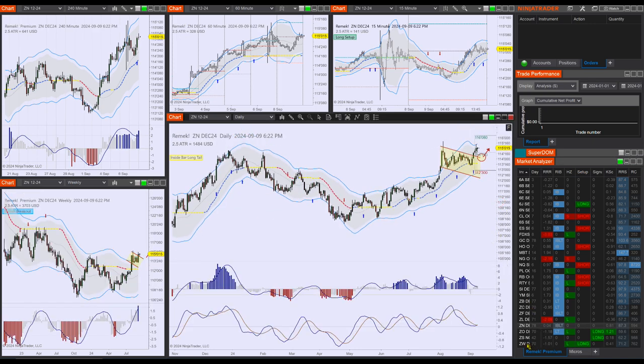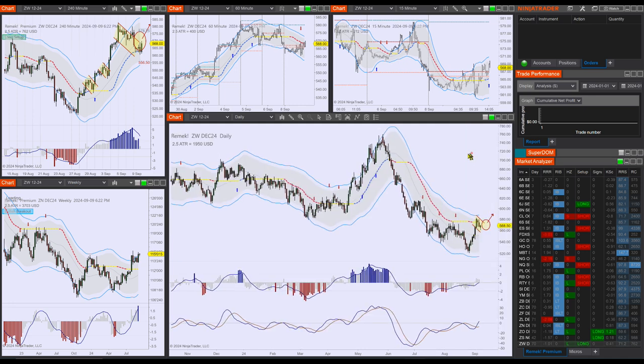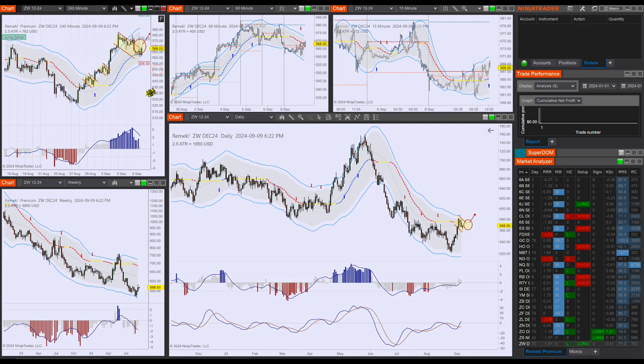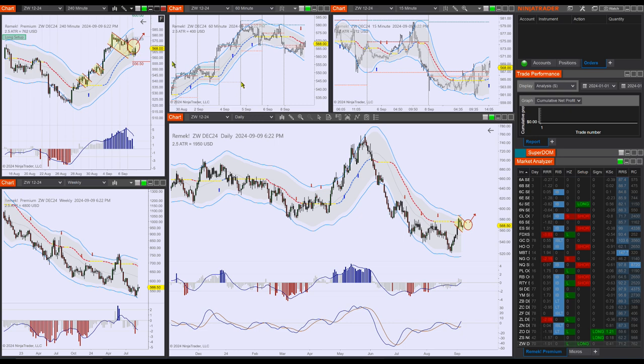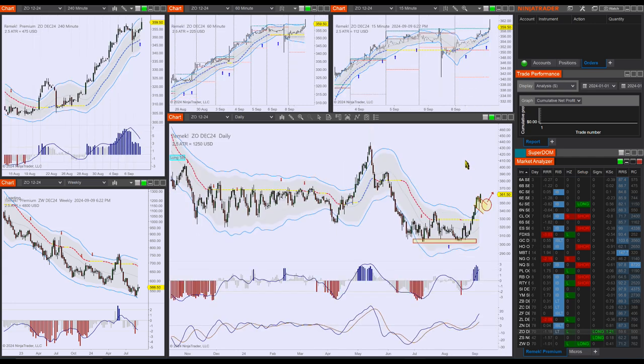Okay, and one more or two more. Wheat is giving us a bull flag. Look at this on the daily, and the 4 hour looks good as well. Complex bull flag on the 4 hour. Beautiful structure. And let's look at ZO, which has triggered today.